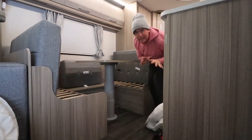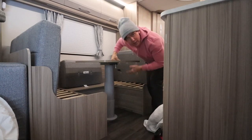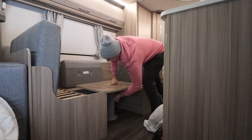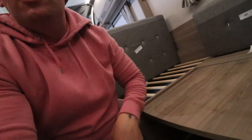Okay, so the most ingenious part of this whole bed system is the table. It doesn't move anywhere. You don't have to take it out and move it around like you do in most caravans. You just click a lever underneath and push it all the way down. It's hard. Yeah, it's stiff because it's new, but you push it all the way down, just like that, and that becomes the base of Isla and Jace's bed.